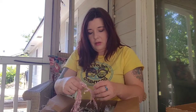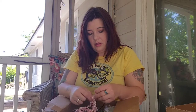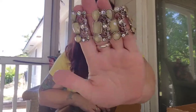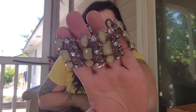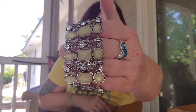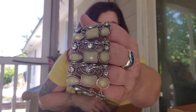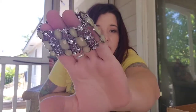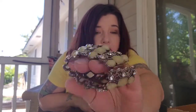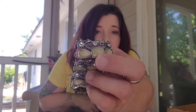Let's see what else. Usually I just pick out my earrings and set them to the side until the end. So there's another bracelet. It's like a stretch bracelet. It's got rhinestones and some kind of, I don't know what that is, y'all. I'm not great with jewelry. Like I said, I'm really not a jewelry person, but I really like learning about it. Anybody knows what that would be? But yeah, that's kind of cute.